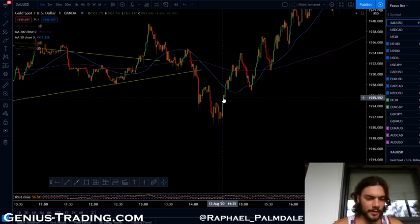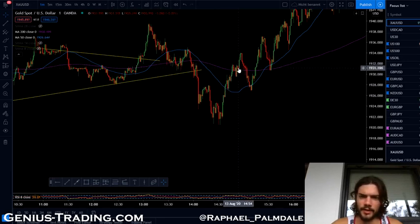So I was buying this thing at 1,926, where I got stopped out with my sell position. So I got stopped out with my sell position, and then I bought this thing, and I scaled it up. I bought a couple of trades at 1,928, 29, 1,930, 31.